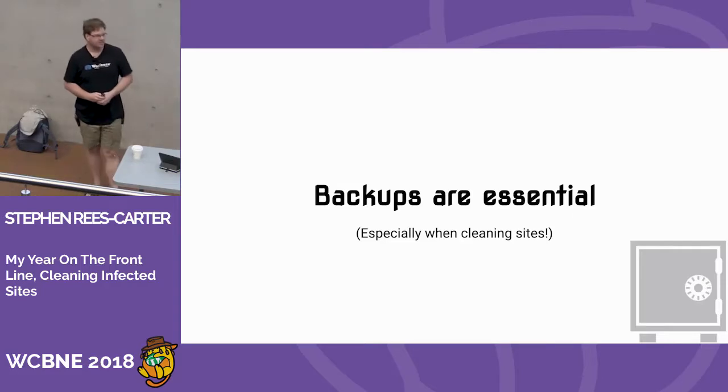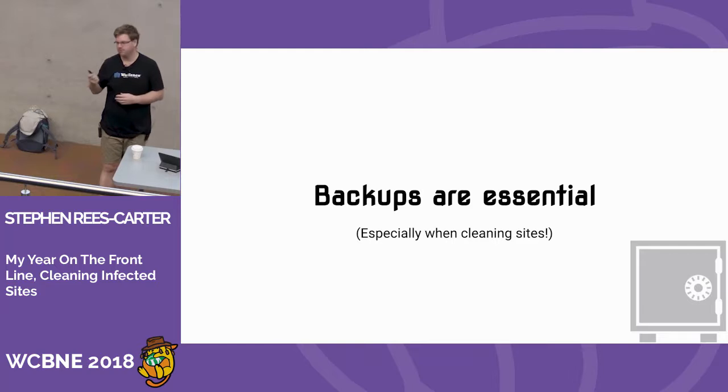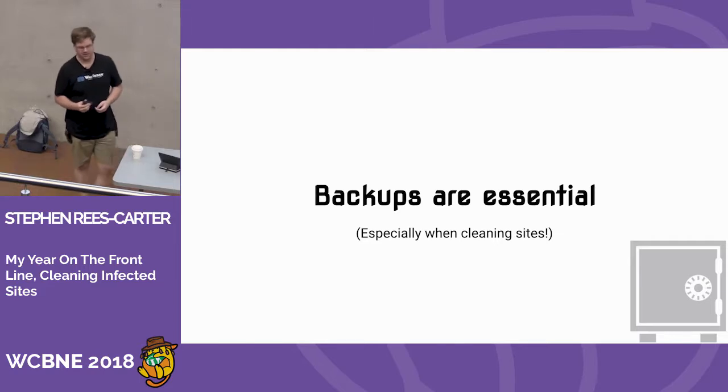So, I mentioned the backups. Backups are essential. You could accidentally delete some files or something could happen. But they're also really useful when cleaning sites. And what we try and do when cleaning sites is take a full backup before we touch anything.